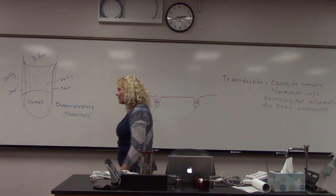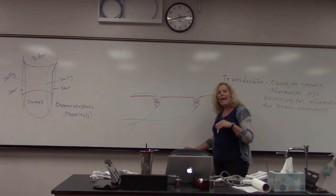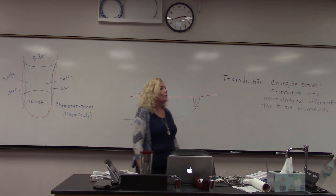So our brain is able to associate tastes once we've learned them as well. But we only have four different types of taste neurons: the salty, sweet, sour, bitter. And it's a combination of those that helps us to taste all the different things that we know. So the sense of taste is also referred to as gustation.